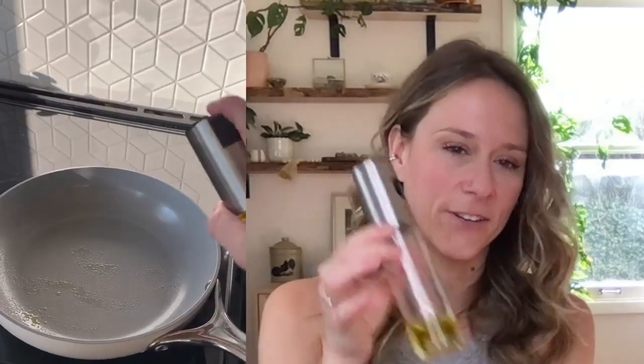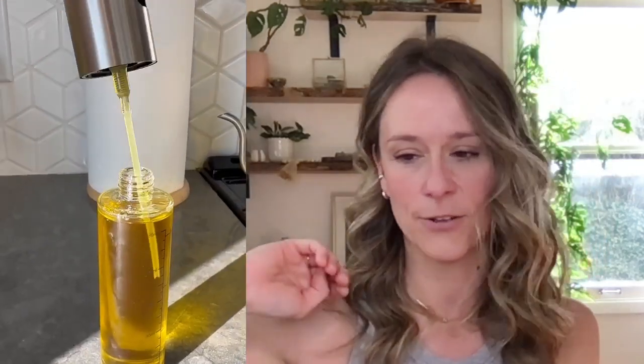This would actually be really good to keep a little bit of oil outside if you're grilling a lot too, and you just want that little spray. Obviously not keeping a condensed aerosol can near your grill either. So this would be a great little option for that. So yeah, absolutely mix it, olive oil and vinegar.